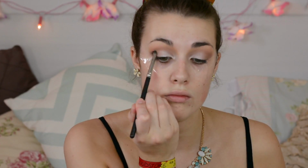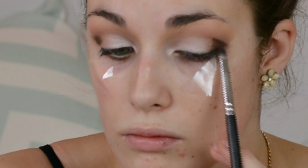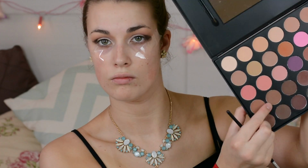eyelid. Now I am taking this dark brown colour and a pencil brush and applying this to the outer V of my eye, and we're just going to focus this on the outer third and just really pack this on and make it really deep. And we're just going to keep packing this on until it's the kind of desired look that we want. And I'm using brown, not black, so that it's more of a soft look rather than a super harsh look with black.